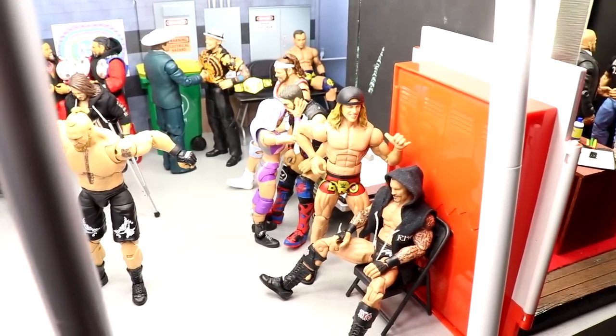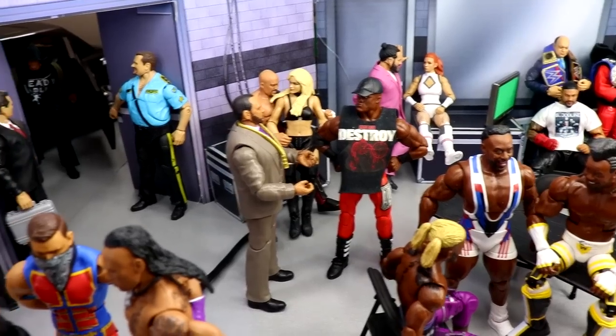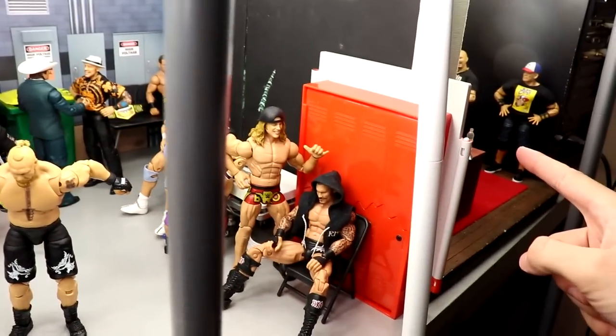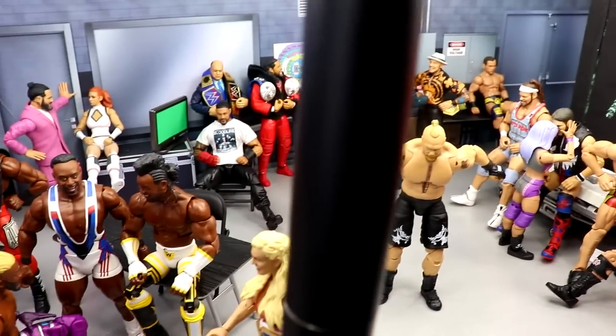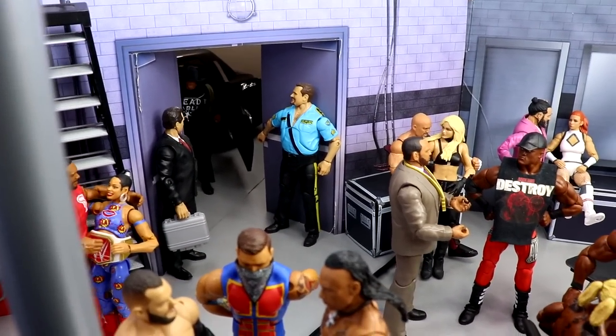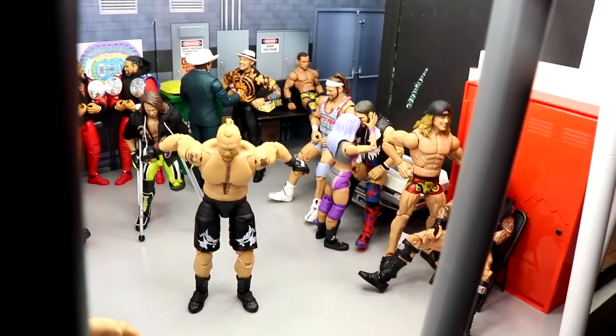Today, man, we do have the full backstage ready to go. I got a full action figure setup here. It is time for the Royal Rumble. I'm excited, man. We're going to take you guys all the way through the setup. I'm going to start all the way in the GM slash manager's office, and I'm going to run you guys through the entire backstage, and then we have a little shock sneak peek in the back there. So let's shut the hell up, start off with the office, and get this setup started.